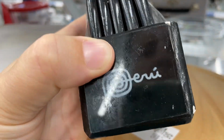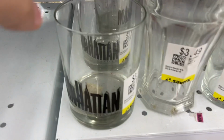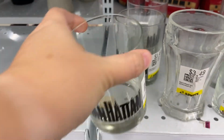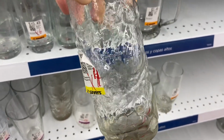At the time in the store, I had no idea what these said on here, but now I can see they clearly say Peru. These glasses have a Manhattan logo on them, and I realized it is from the Woody Allen movie Manhattan from 1979. Don't know why. I liked these glasses very much. They were bubbly and ripply and they looked vintage.